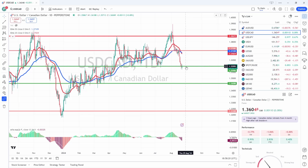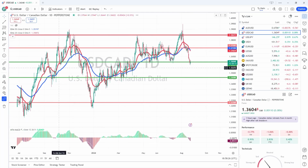Now, it's trying to rally from this point onwards, but this is classic role reversal 101 as well. You can see here that we've got very strong resistance at this point, and it was support there as well. It's been very, very heavy support for quite some time as well, for the best part of 2024, really. And now, although it did break through initially, it is trying to rally up from that point.